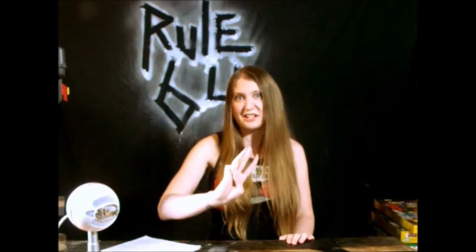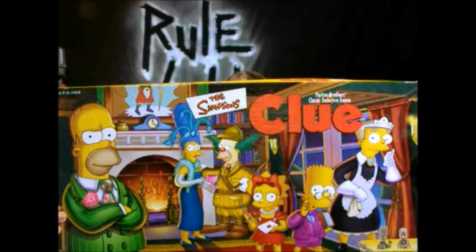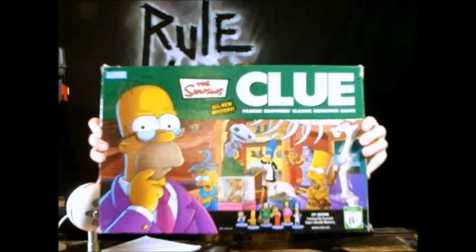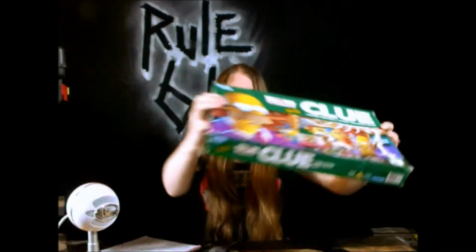4 technically if you count the tin box, but I'm going to show you the 3 different versions in the regular cardboard box. This is edition 1 with the pewter pieces, edition 2 with the plastic, and edition 3, which is very excited to tell you that it's the 3rd edition and a new mystery.